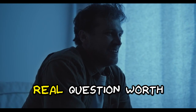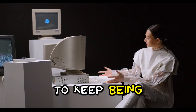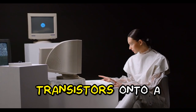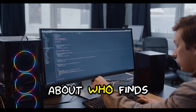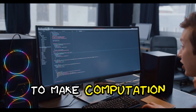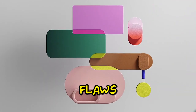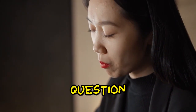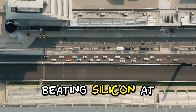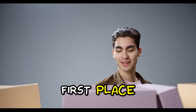So here's the real question worth sitting with. Is the future of computing going to keep being about who can pack the most transistors onto a single piece of silicon? Or is it going to be about who finds the cleverest way to make computation happen at all, even inside a chip's own physical flaws? China just showed one very compelling answer to that question, built not by beating silicon at its own game, but by refusing to play that game in the first place.